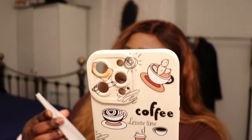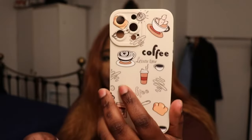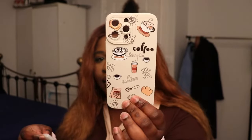there. And just look at. See how cute it is. It has cappuccino, toast, so many cute things. And this is not even the cutest of all. Just hang on, okay?